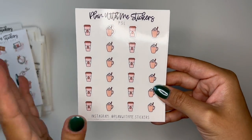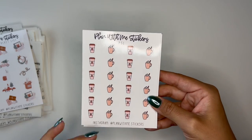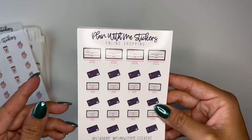I do not like PSLs. I hate anything pumpkin. So this would be great if you do love PSLs or just to get to match any of your spreads. Online shopping.